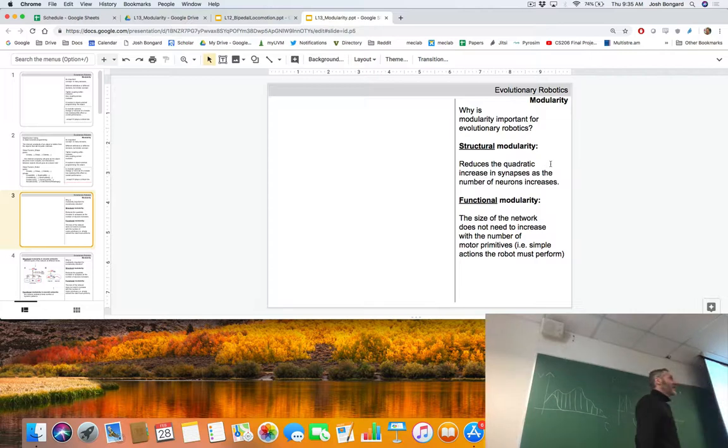You have 10 to the 11 neurons, more or less, in your nervous system. If all of those 10 to the 11 neurons were attached to every other 10 to the 11 neurons with synapses, your skull would need to encompass a nervous system about the size of the moon. So not very practical. There are clearly anatomical reasons why Mother Nature has created modular nervous systems in higher animals, but there are also good functional reasons for doing so.